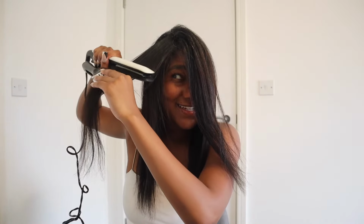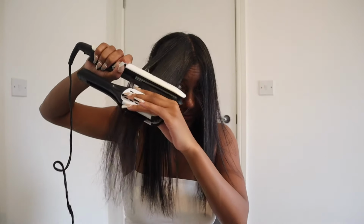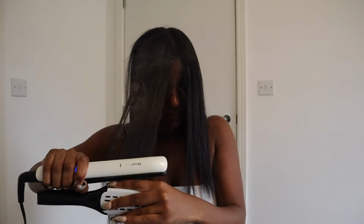but I'm not comfortable with doing 8 passes on my hair, so I stick to 2, and I think 2 works fine for me. I guess if you were really hell-bent and wanted to get really silky results, then you can go for more passes, but I prefer to just do it this way.